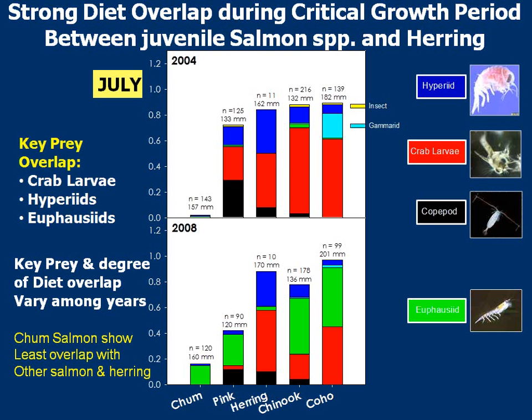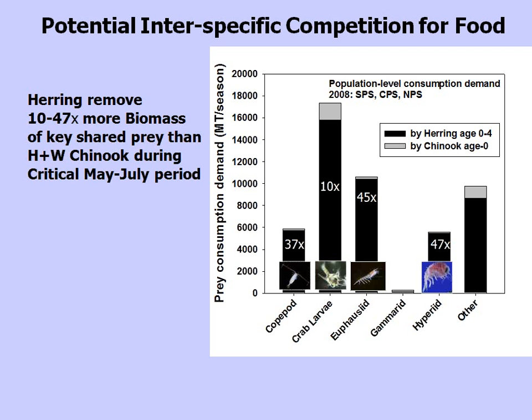If we look across all the juvenile salmon and herring, so they're listed on the bottom of this graph here, what we're showing are just those prey that are shared prey resource sources. So those bars that are lowest have the lowest overlap overall, and you'll see again, as in the Strait of Georgia, the chum in Puget Sound have the lowest overlap with these other species, whereas coho, Chinook, and herring tend to overlap quite a bit, and pink, yes, in some years, not so much in other years.